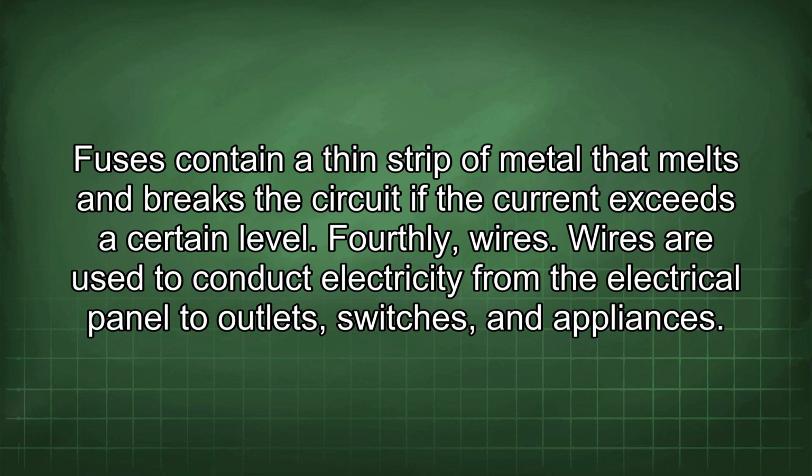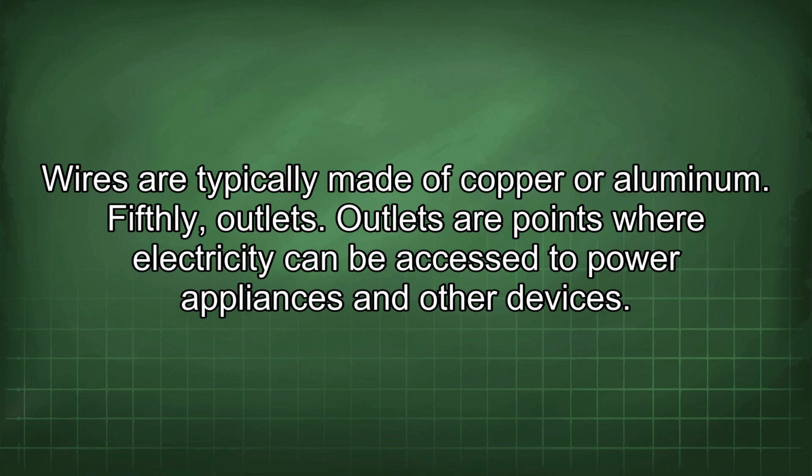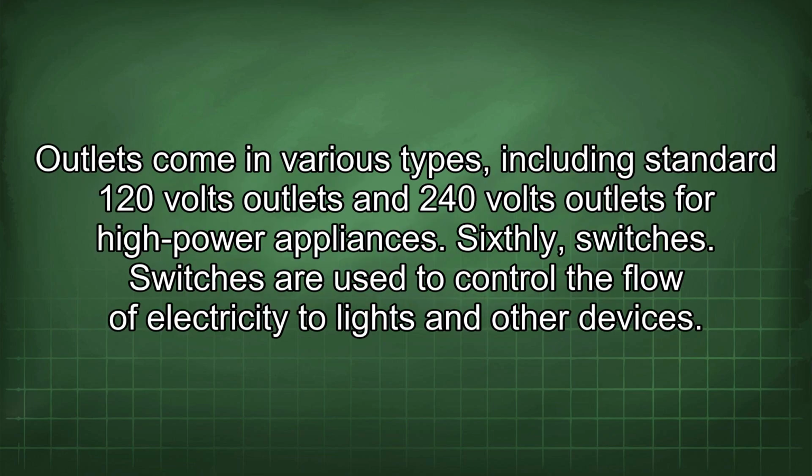Fourthly, wires. Wires are used to conduct electricity from the electrical panel to outlets, switches, and appliances. Wires are typically made of copper or aluminum. Fifthly, outlets. Outlets are points where electricity can be accessed to power appliances and other devices. Outlets come in various types, including standard 120 volt outlets and 240 volt outlets for high power appliances.